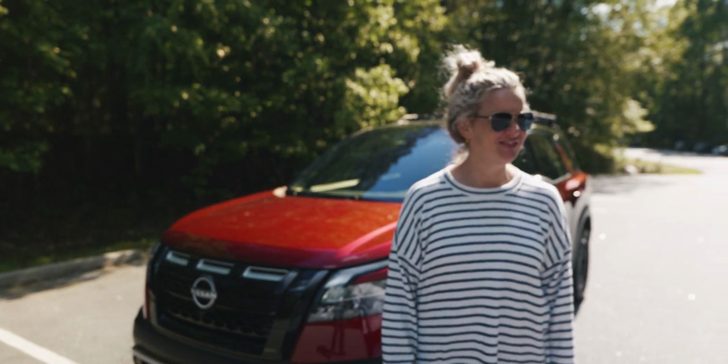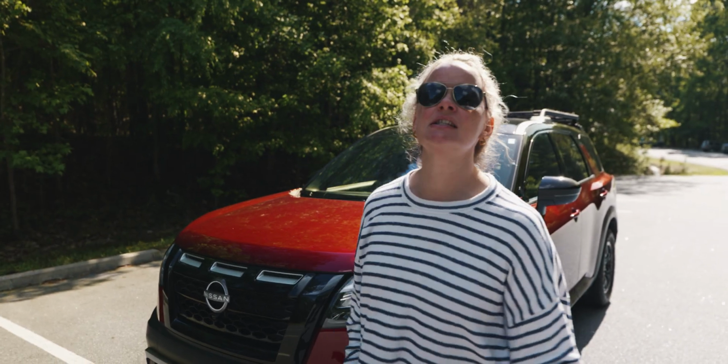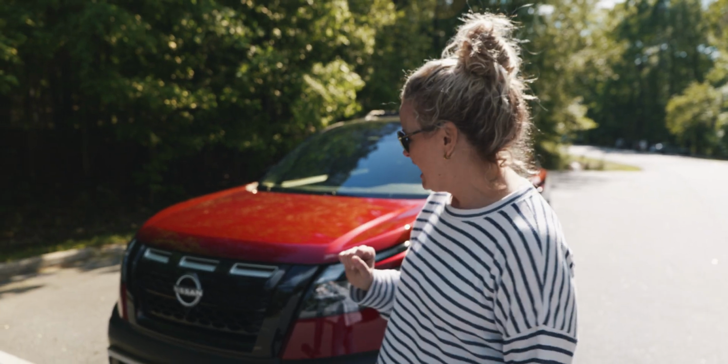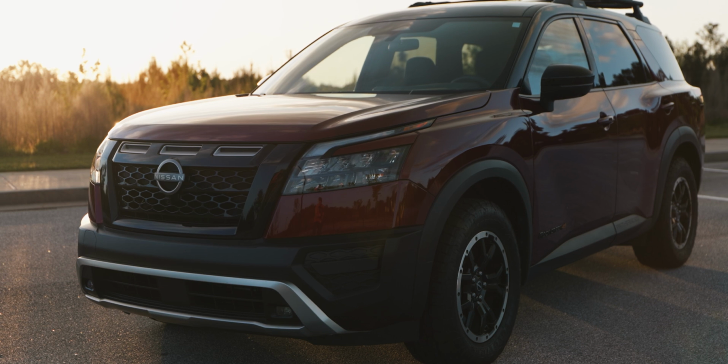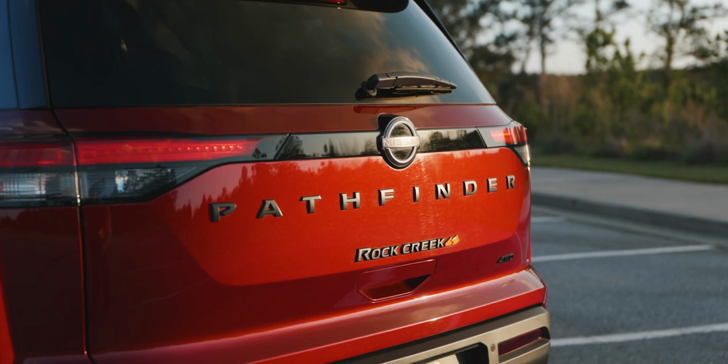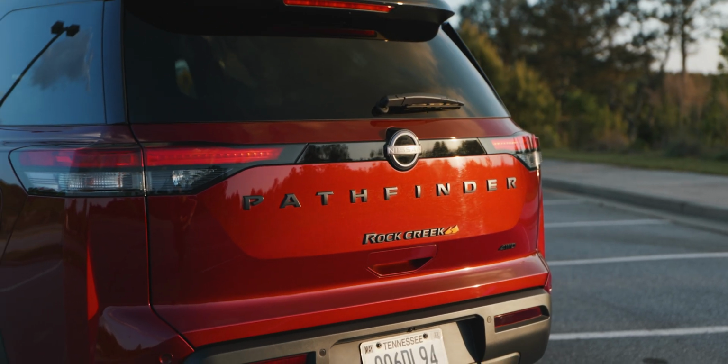Oh, are we starting? Yes. Okay, hi guys. This is the Nissan Pathfinder Rock Creek edition. There we go. And it looks so good, like so good. And I don't know how much of this is, you'll tell me, how much of this is Rock Creek and how much of it is just the Pathfinder looks awesome.